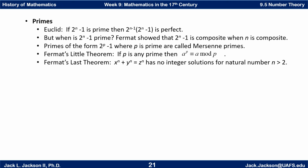And he was looking at a copy of a work by Diophantus and wrote this in the margin of the book and said, oh, I found a most remarkable proof of this. Well, turns out he never produced the proof, and we've never been able to find his proof. Probably mathematicians and mathematics historians are now thinking that he eventually realized that his proof was not really a proof, that it only worked maybe in certain cases.